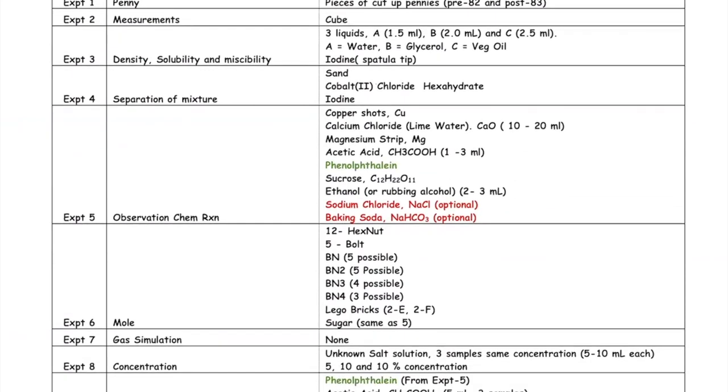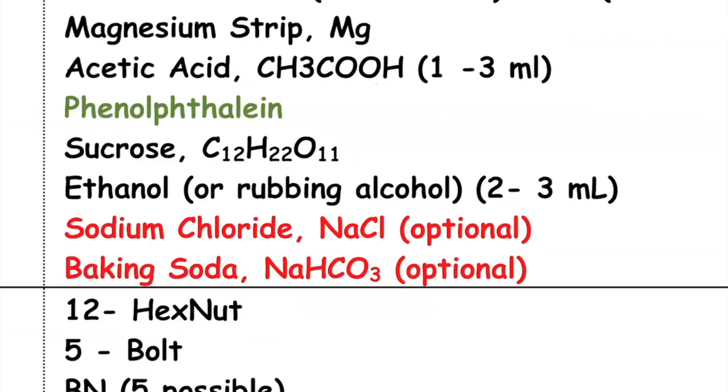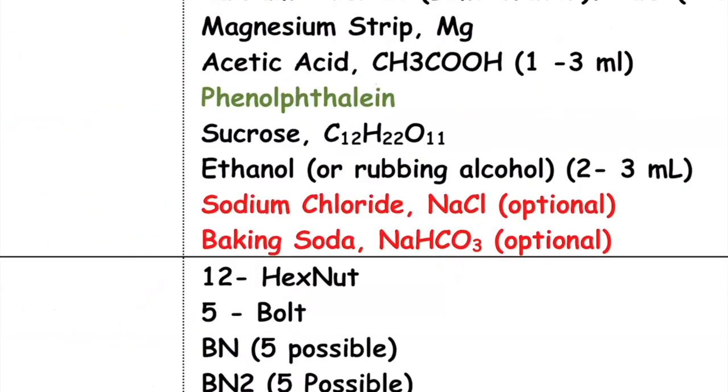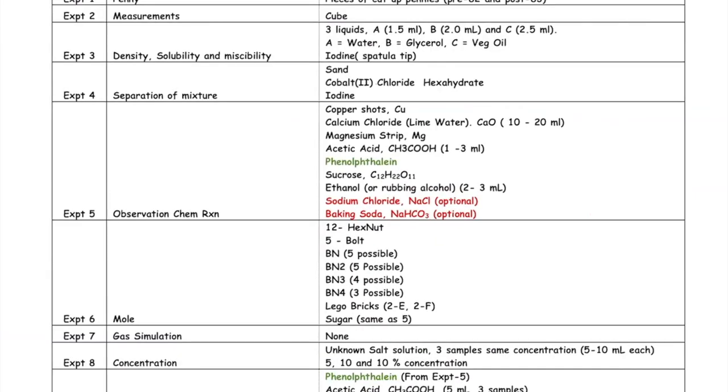Here you actually need sodium chloride, that's table salt. You have to provide your own sodium chloride and baking soda. Everyone has baking soda, Arm & Hammer baking soda. You guys need to provide that. Okay, so that's the breakdown per each experiment.